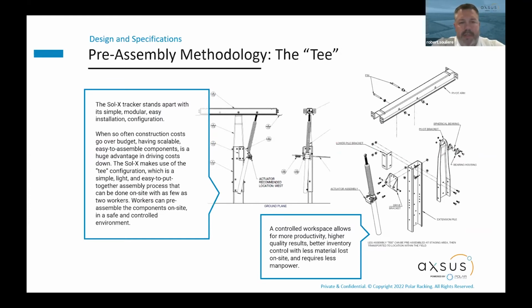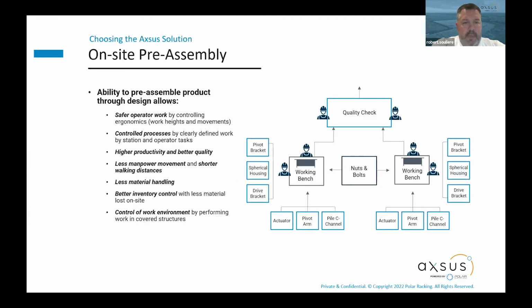Here you could actually see this T assembly. So you can see the actuator, the extension arm, and the pivot bracket all can be built in a controlled environment. Here is a setup that we have, an assembly setup. So you bring all the parts to one area with bolts and nuts, and you could assemble the parts together and then bring them to the field rather than doing a distribution method.